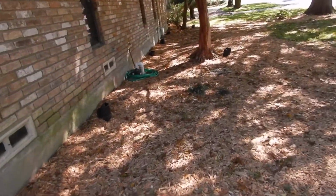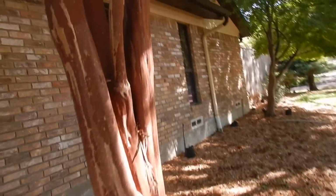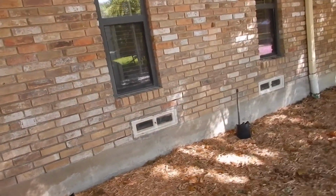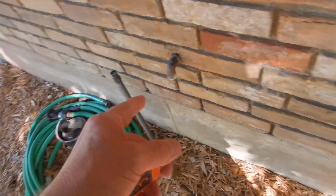Moving on along. No cracks. Are you gonna work? Let's just try this one. I got another vacuum breaker. This is another water heater. We have 3 water heaters. Discharge is too high.